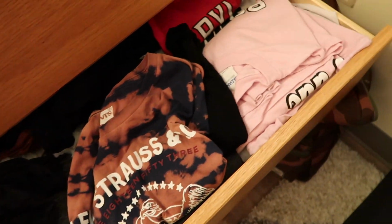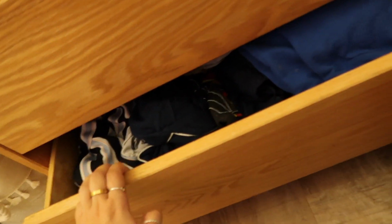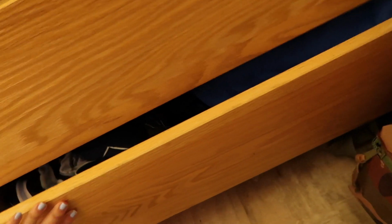Then in this drawer I have all my t-shirts. This one I made in that last video if you watched it. My backpack. Then this drawer is a mess. It's pajamas and sweatpants. I'm not even gonna open it.